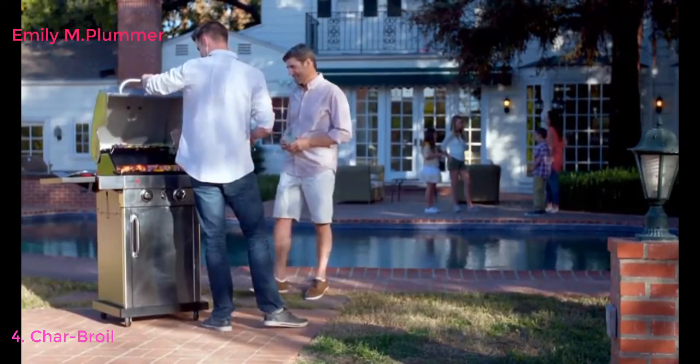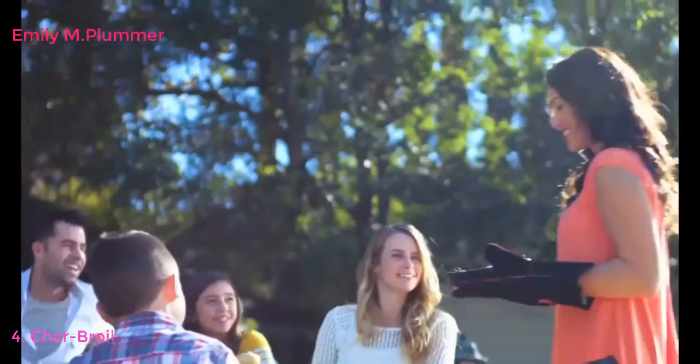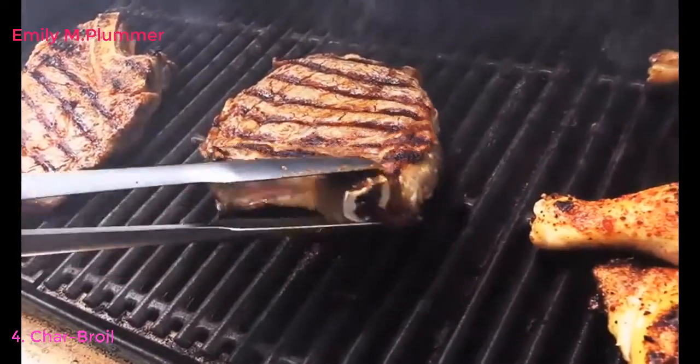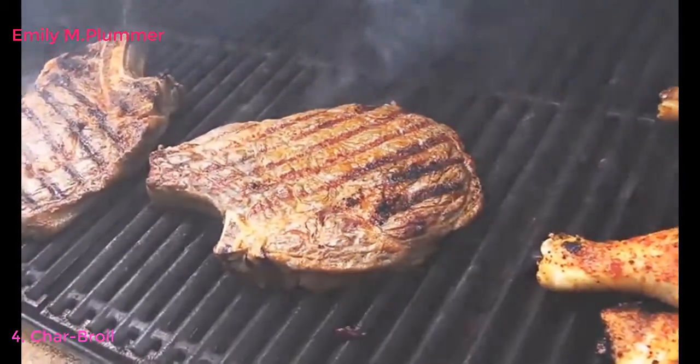Smarter grilling is sharing a great meal. It's about having a good time with family and friends. Charbroil's true infrared patented technology allows you to grill with confidence, knowing that your meals will be perfectly cooked or grilled, juicy and packed with flavor.